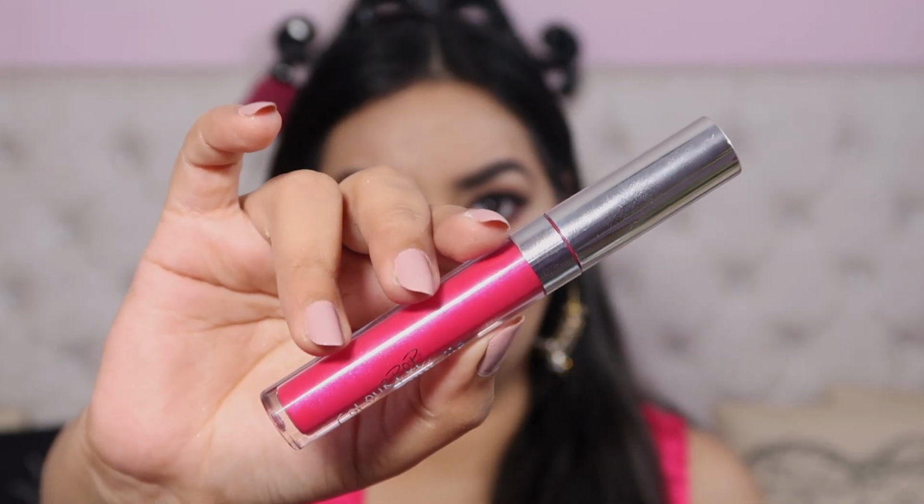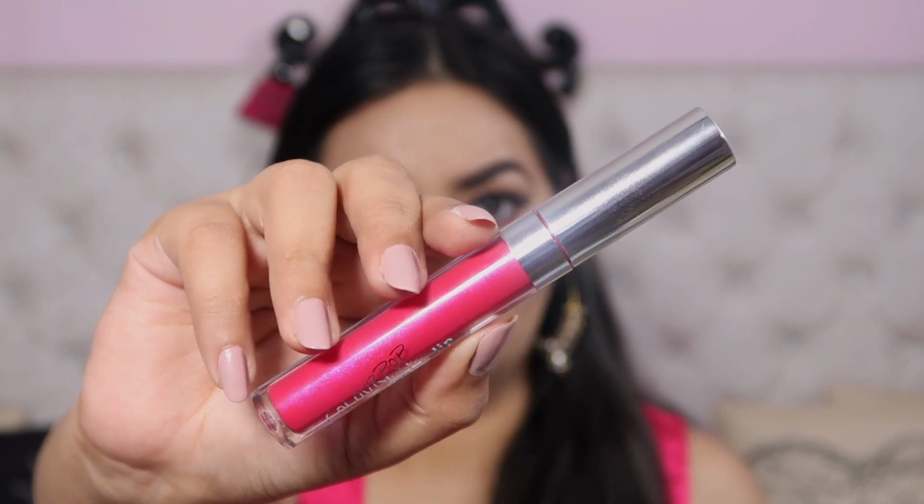For my lips, I'm using the Colourpop Ultra Satin Lip in the shade The Rabbit. It's a bright metallic matte lip color and goes very well with my outfit. You can choose from a wide variety of metallic mattes available in the Indian market. And finally adding a bindi to complete my Indian ethnic look.